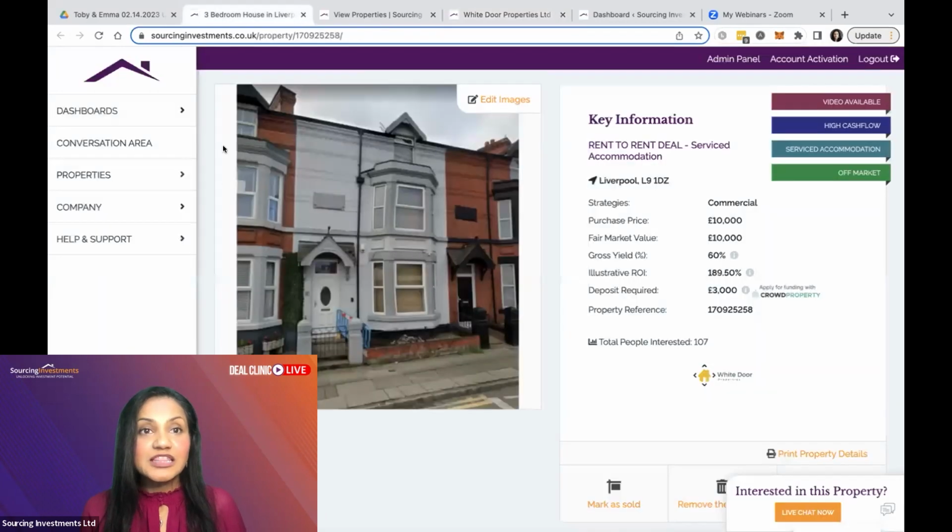This was the property that we actually went through, which was sold. So when you go onto the Sourcing Investments website and you're looking at a rent-to-rent deal, because the templates don't allow just yet for us to advertise it, you will see there'll be flags on the right-hand side that will tell you exactly what the property is. So they've highlighted that it was a serviced accommodation property. And our agents will be writing in there that it's a rent-to-rent deal. So it could be rent-to-rent, serviced accommodation, or just rent-to-rent in itself. So please do look out for those things.